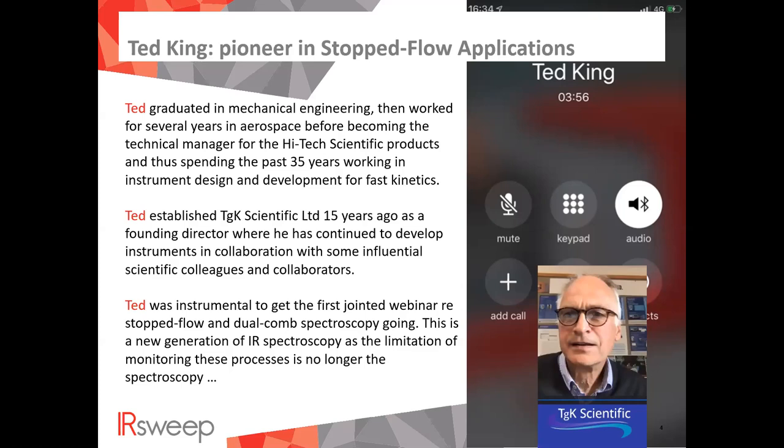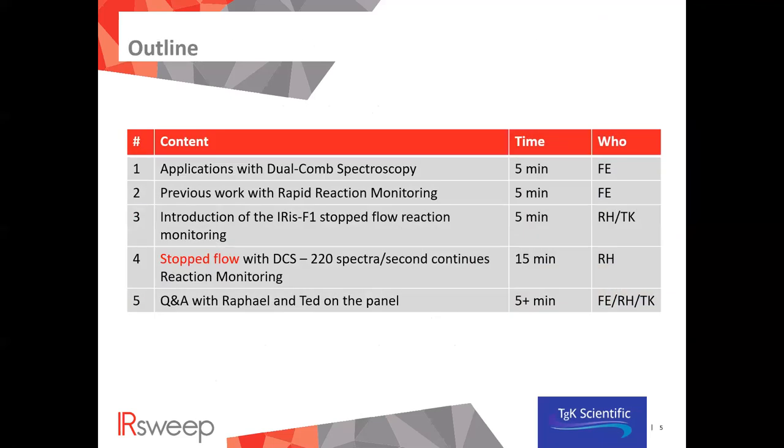Ted was instrumental in getting the first joint webinar regarding stop flow and dual comb spectroscopy going. This is a new generation of IR spectroscopy, as the limitation of monitoring these processes is no longer the spectroscopy anymore. So the outline for today: I will briefly, in less than 10 minutes, go over the application, what we reported so far with dual comb spectroscopy, and touch a little bit on previous work we've done with rapid reaction monitoring. Then I will hand over and introduce Raphael Horvath. He will discuss specifically the stop flow reactions, what we did during the last few months. And then at the end, we have a Q&A session with Raphael and Ted on the panel.